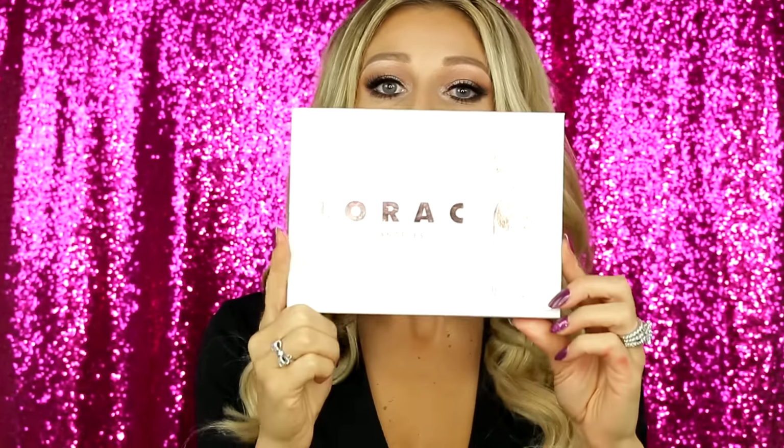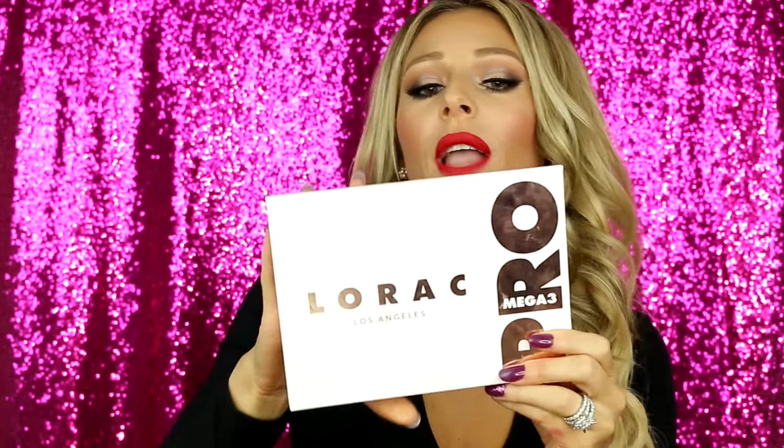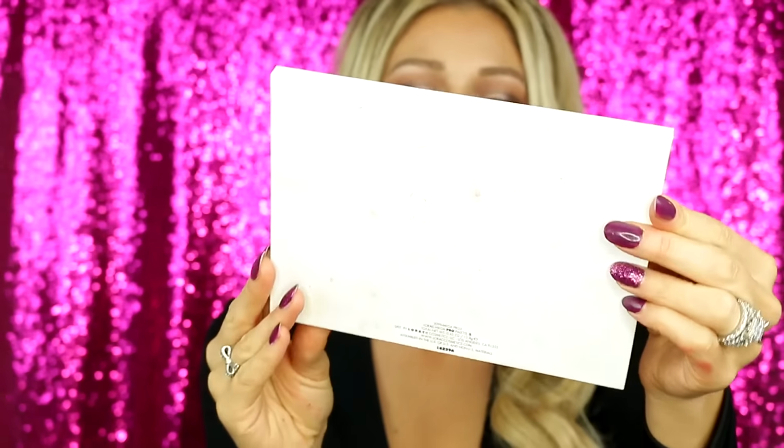And then, sticking with 3, they came out with the Mega Pro 3 palette. This came out, you know, a couple months ago. And what I've mentioned before, the only downfall with these palettes is I wish that they would come out with a different material, because this material, I don't know if it's picking up on camera, but it just gets so dirty. I can see all my foundation fingerprints on it, and I just wish they decided to come out with a different material. But Lorac, they did not disappoint.